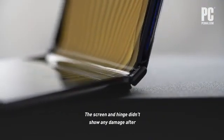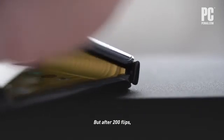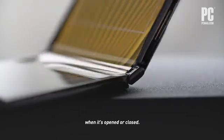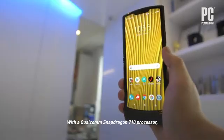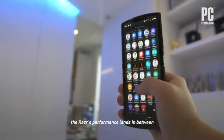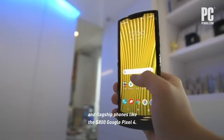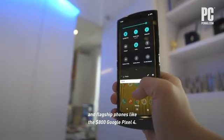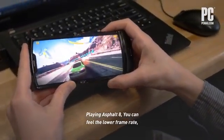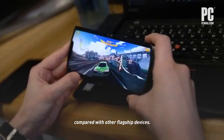The screen and hinge didn't show any damage after flipping it open 1,000 times, but after 200 flips, the phone now makes a loud creaking noise when it's opened or closed. With a Qualcomm Snapdragon 710 processor, the Razr's performance lands in between Moto's $250 G7 Power and flagship phones like the $800 Google Pixel 4. Playing Asphalt 8, you can feel the lower frame rate and slightly gummy controls compared with other flagship devices.